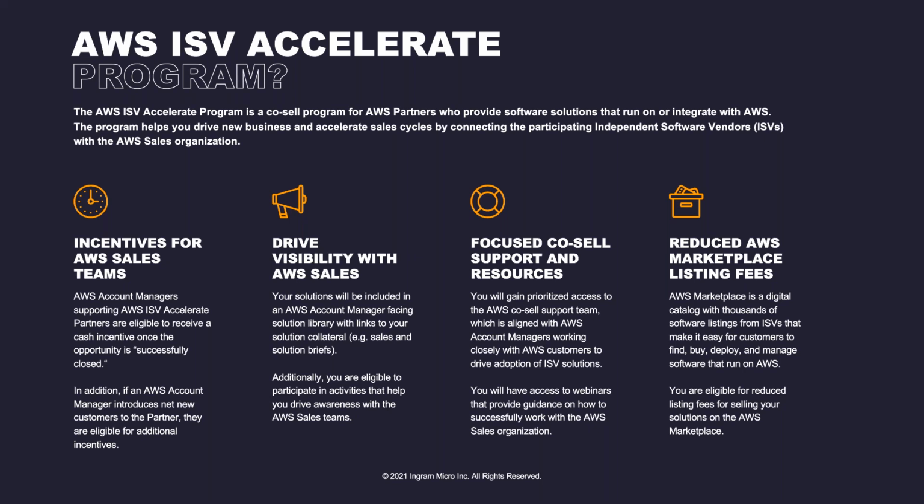So think about it this way: if an AWS rep is talking to one of their end customers and they say, look, I need a solution that can do X, they can immediately flick through their Rolodex of customers and they can pick you. So it's a really important tool to help get your solution to a wider market.